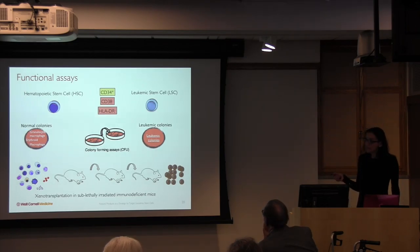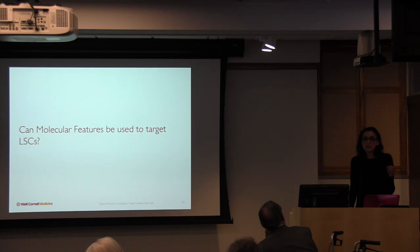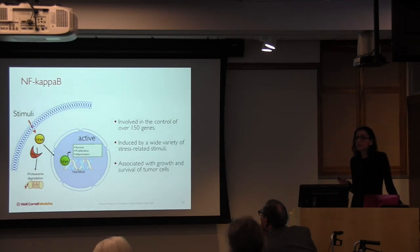So these are the assays that we use in the lab. Based on that, the next thing is, can we find molecular features that can identify a leukemia stem cell from a normal hematopoietic stem cell and take advantage of that feature to kill the cell? So we found that feature, and that feature is NF-kappa B. NF-kappa B is a transcription factor that is involved in growth and survival responses in tumors.